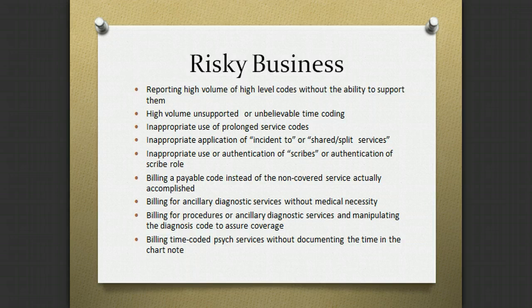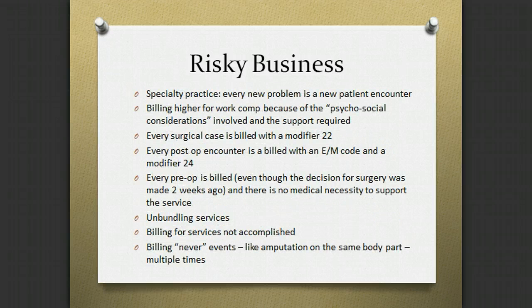Make sure that you have your time codes for either psych or therapy documented, and having the time in the chart note. For specialty practice, making sure that not every new problem is a new patient encounter, so making sure you have those set up appropriately. Unbundling services, making sure that isn't occurring. Billing for services not accomplished, again, very high risk, we don't want that.